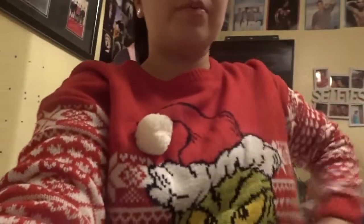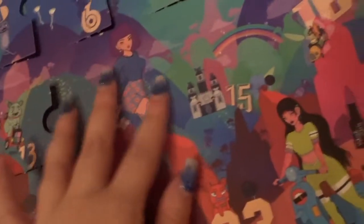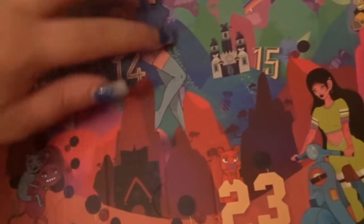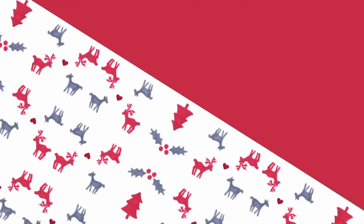Today was Christmas jumper day, obviously, and I wore this Christmas jumper. It's got the Grinch on it, it's really cute. I'm going to open my advent calendar now. So today is obviously number 14. I feel like it might be another eyeshadow. It's a pink one. It's a little pink sparkly one, and it is called Candy Stash. Love it.